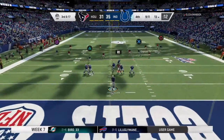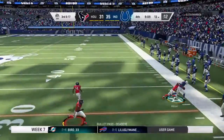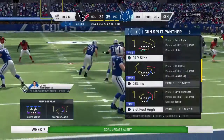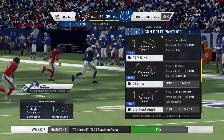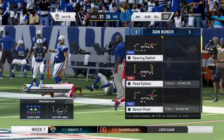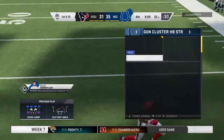From the gun, here's Luck. And he's got his man Hilton. He's been big, 2 touchdowns earlier. Now he's got a 1st down here. He's been the go-to guy. They needed a big play there on 3rd down. Went his way. It worked out.